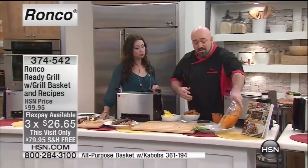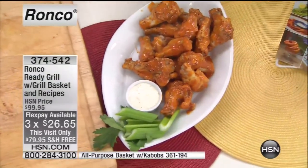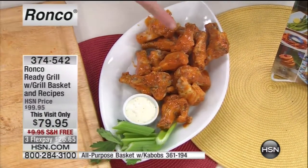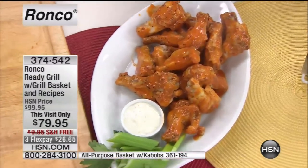Guys, look at this. Wings in 12 minutes. No kidding. No oil. No waiting for a heat up. No waiting for the grill. 12 minutes, you got perfect wings. And you can see the steam, guys. That infrared cooking technology promises you even results all the way in.